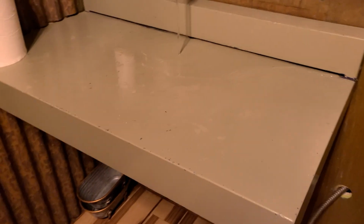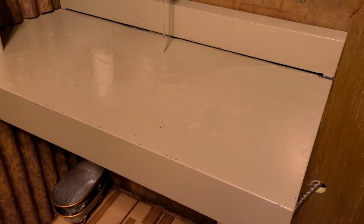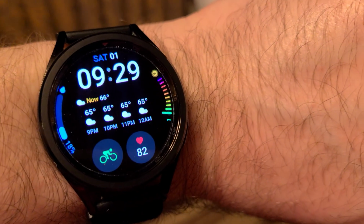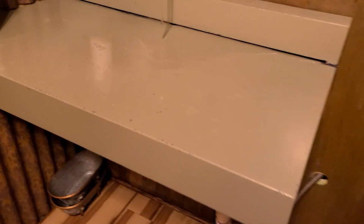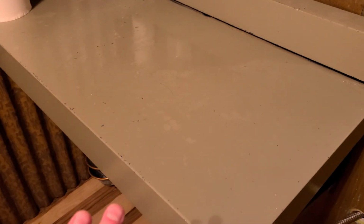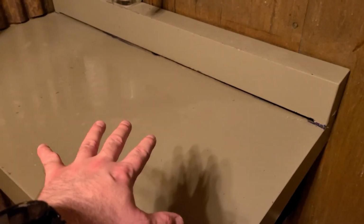So I'm working on a prototype as of late May 2024 and beginning of June. Right now it's Saturday, June 1st, 2024. What I'm going to do is make a module. I'm going to take a layer of plywood, and it's going to be ultimately attached onto the top of this.